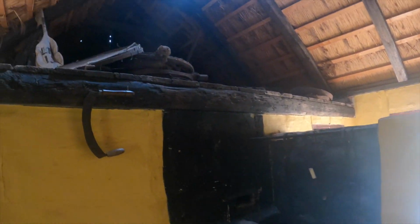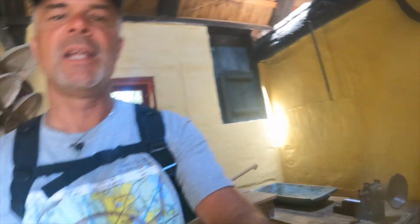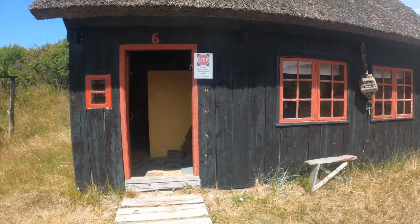On top of this, there is an attic all the way up here that could be used for storage and fishing gear, whatever you needed. And that was basically how everything was back in Skagen in those days. A small, simple house with everything that you need, not bigger than this.